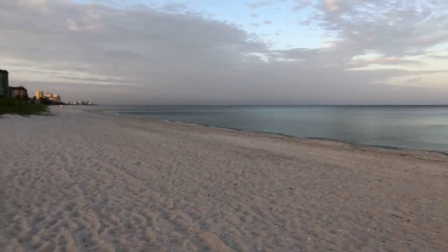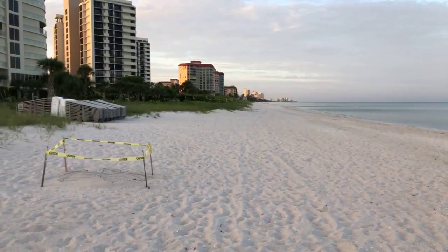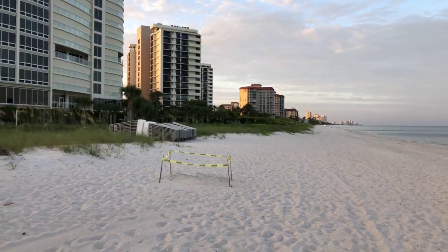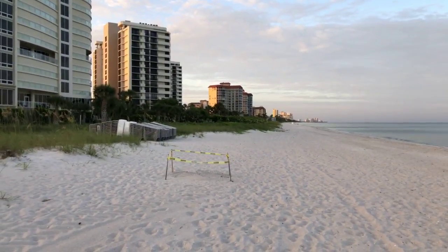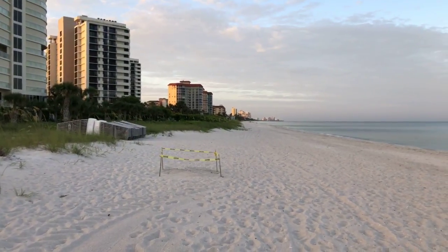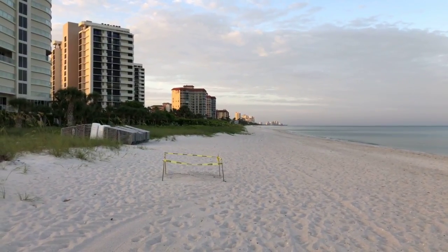What a difference though between our two beaches, huh? There's Vanderbilt Beach. I suppose I'll have to take a picture of that too, just to show you the contrast between our beaches. I like Wiggins much, much better. Hang on one sec.